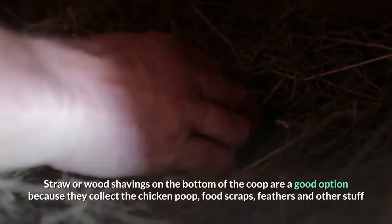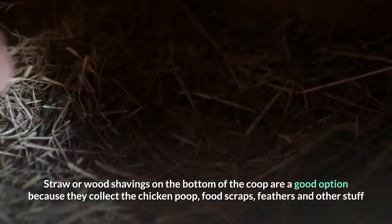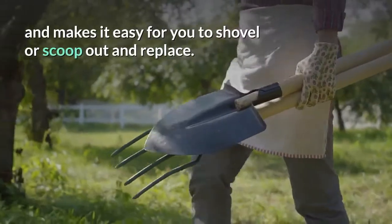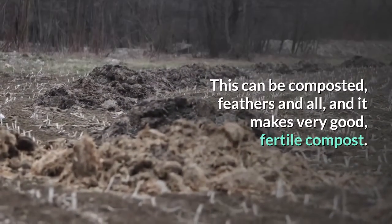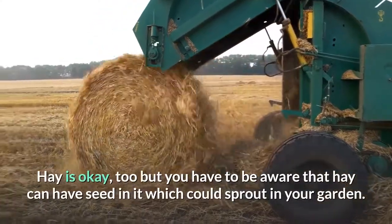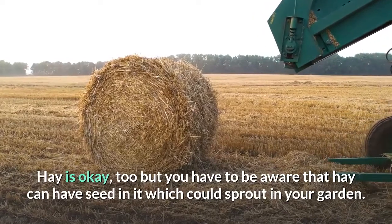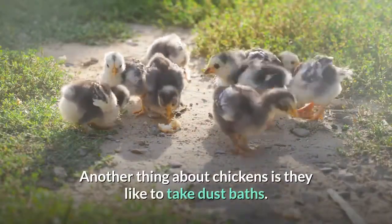Straw or wood shavings on the bottom of the coop are a good option because they collect the chicken poop, food scraps, feathers, and other stuff and make it easy for you to shovel or scoop out and replace. This can be composted, feathers and all, and it makes very good fertile compost. Hay is okay too, but you have to be aware that hay can have seed in it which can sprout in your garden.